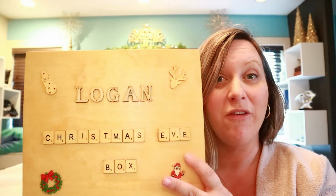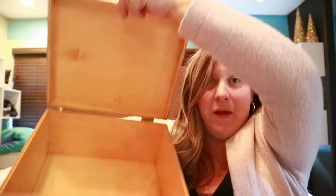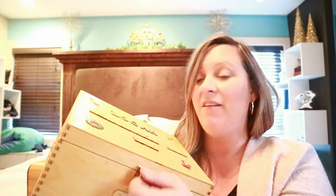If you're new, welcome. Today we're gonna be talking about what I put in my kids' Christmas Eve boxes. So these boxes were actually sent to us from England, made for them by my aunt. They're really quite nice. The kids love them. So we're gonna fill these with a whole bunch of really cool stuff for them.